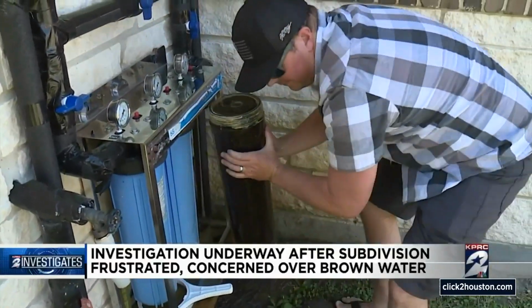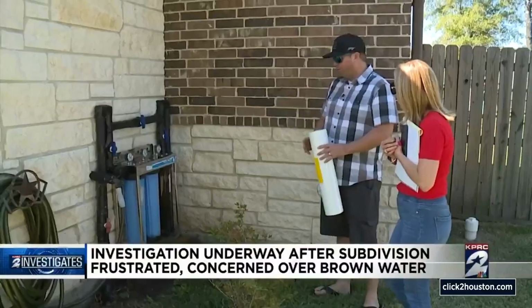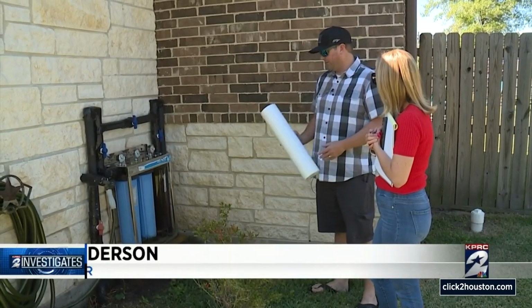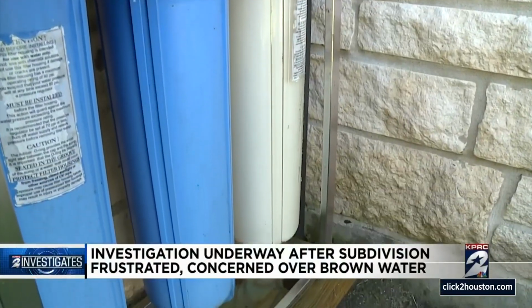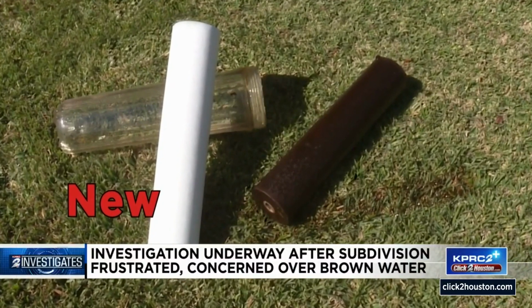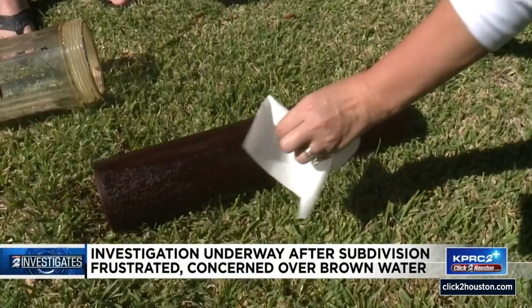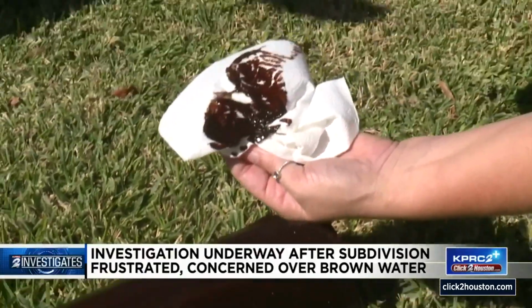some homeowners have invested thousands of dollars in whole house filtration systems. Once per year is all I'm supposed to have to change this, per the manufacturer of the filter. Families here are changing the pricey filters far more often to keep their water running clear. Take a look. The filter on the left is brand new, bright white. This is what the filter looks like after just 2 months. If anyone tries to tell us that this is normal, yeah, we're not buying it.